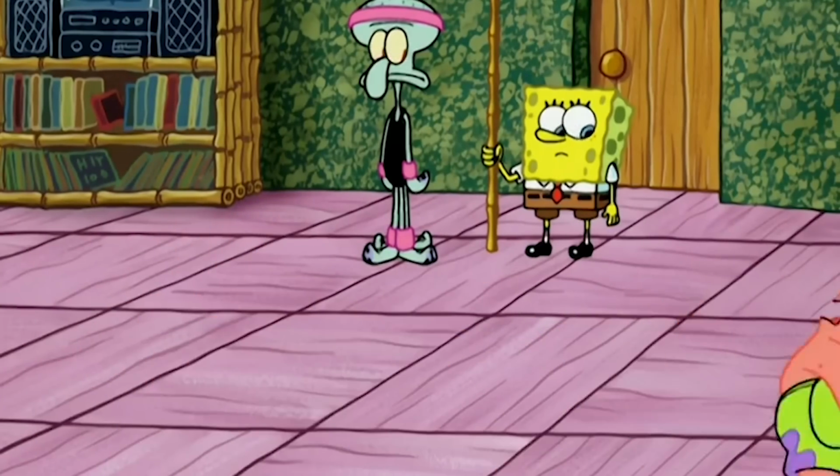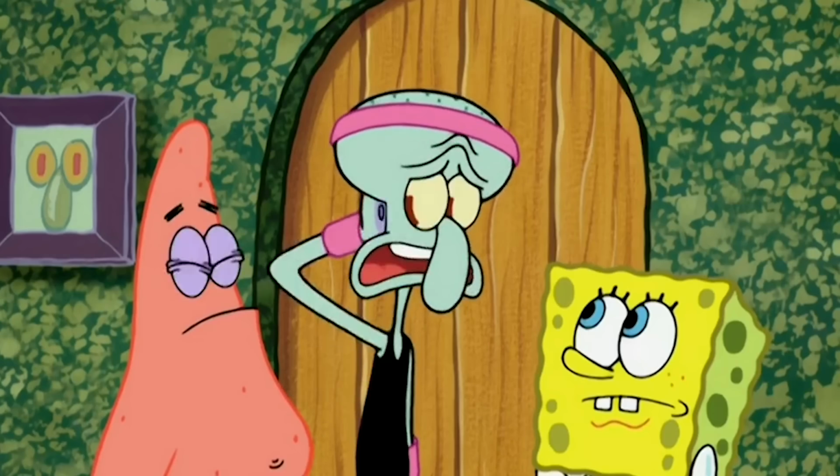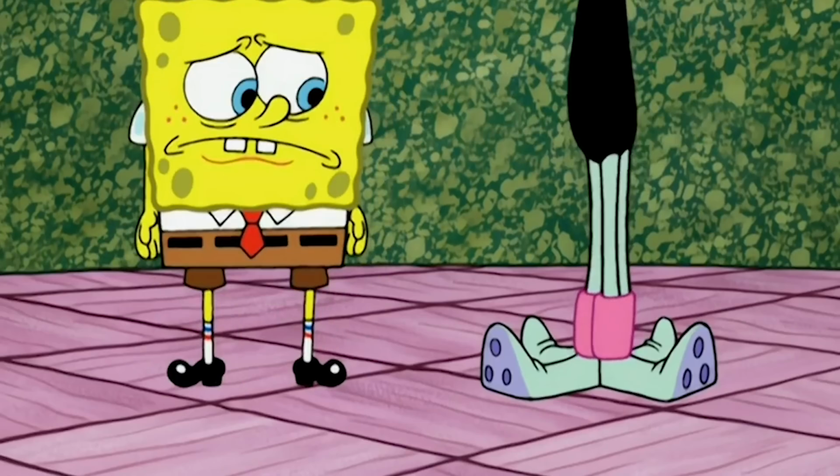It happens really fast, but slowed down, you can see Patrick's mouth disappear for a frame as he bends down to help Squidward. Squidward can't stand SpongeBob's dancing arms and decides to take over.